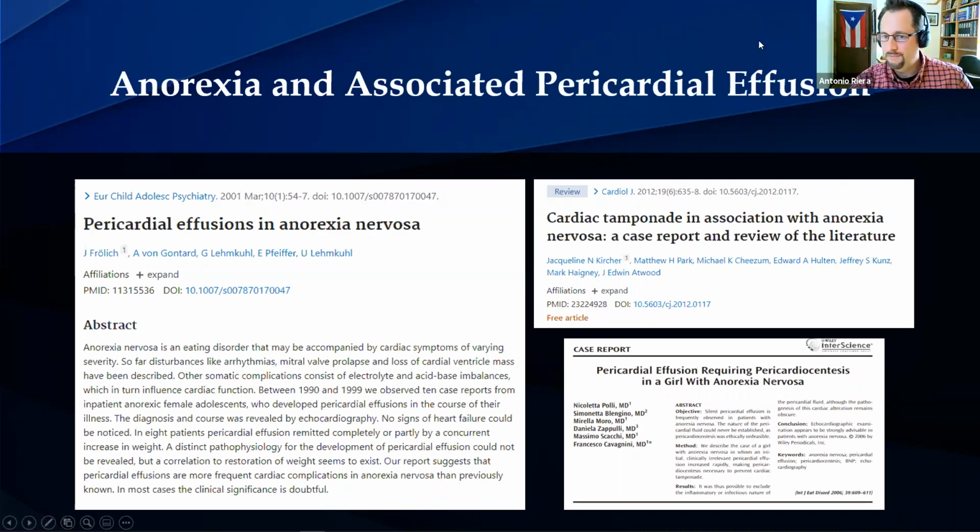So I did a little looking at this question, and it's mostly been described in case report type format, but there is an association with anorexia nervosa and the presence of pericardial effusions. So nothing too rigorous, it's mostly observational, retrospective, case report type stuff. But every once in a while, you may have an adolescent who not only has a pericardial effusion, but may present with a significant amount of fluid collection to require pericardiocentesis. So I guess that's the only asterisk here.